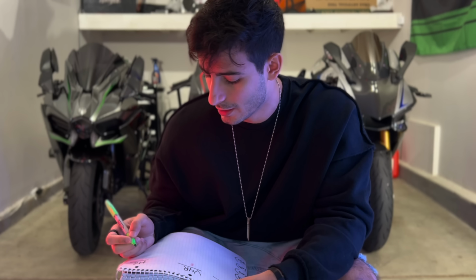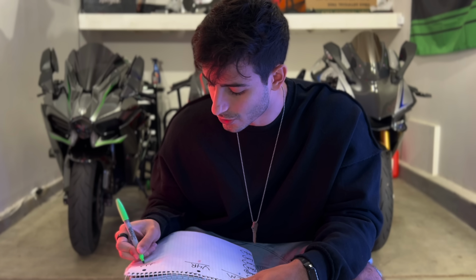Most leader bikes barely break the 200 barrier, and this bike just crushed that barrier. So we're gonna give the H2, like, I can't give it anything under a 10. So 10 for the H2 for power.